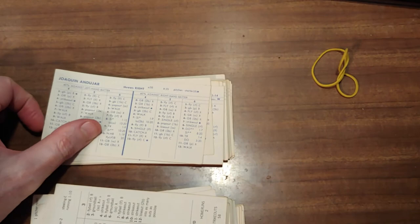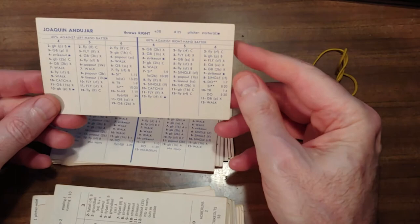Next up, Andujar and Sanguillen from the Ohio players, who had a lot of slots. Andujar is fine. He's a fine pitcher.